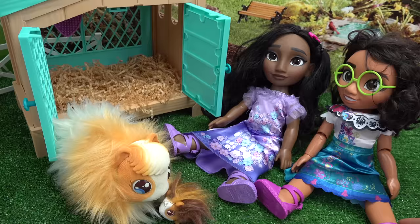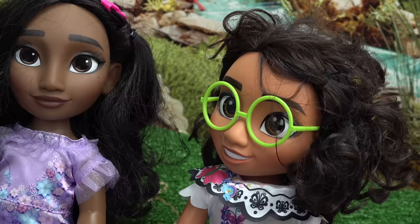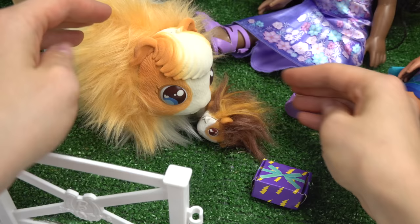Oh, Butterscotch had her baby. It's so cute. What should we name it? Well, you can think of the first baby name. I'm gonna do Daisy. Cool fans, our first little baby guinea pig is named Daisy.